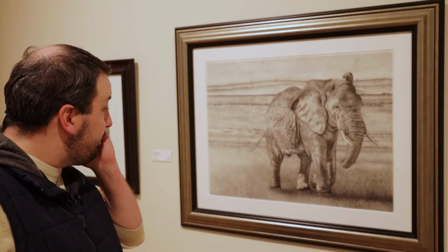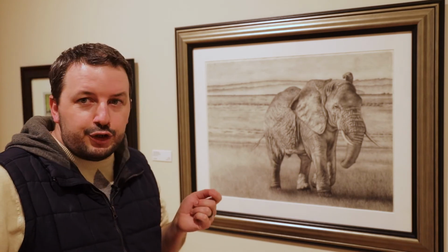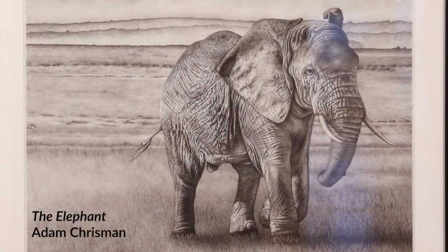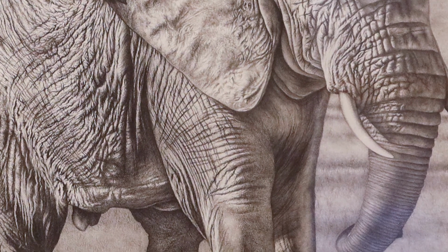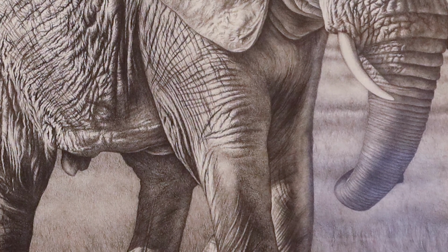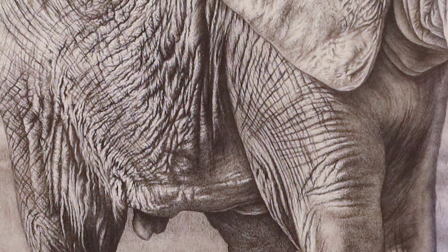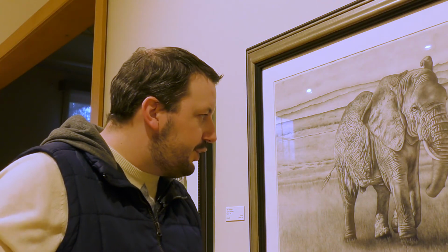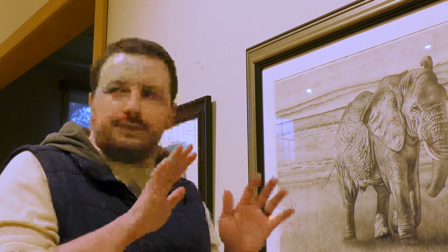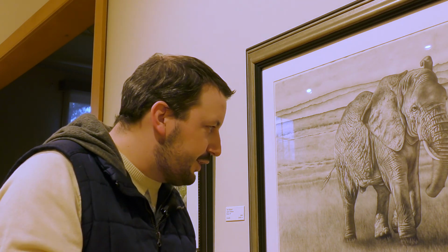So this piece, the aptly named The Elephant, I think is my favorite piece in this show. When you look at it closely, you just see how much detail is in this, and it's exquisite. When you look at the skin, you have different kinds depending on where the bend is. Smooth patches here, but then when you get into the knees, you get folds and then creases, and just seeing the skin fold in on itself up close is just extraordinary.